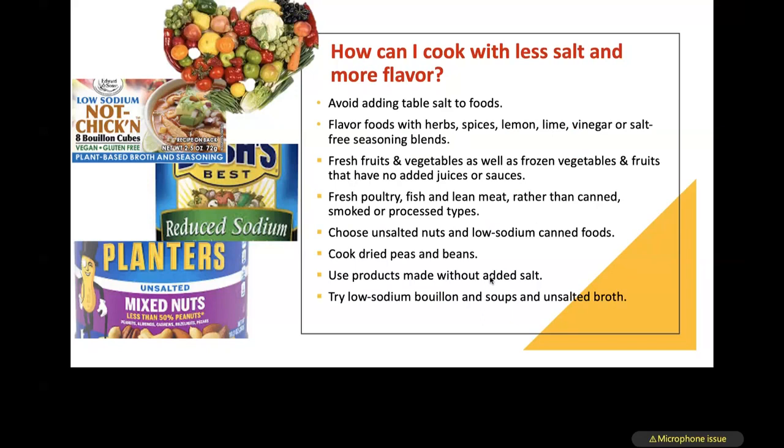You can choose more fresh, whole food instead of processed food. You can choose whole grains such as brown rice and whole wheat bread instead of refined grains like white rice and white bread, which are often higher in sodium. Limit processed food such as frozen dinners and snack foods, which are often high in sodium. Choose fresh poultry, fish, or lean meat rather than canned, smoked, or processed types.